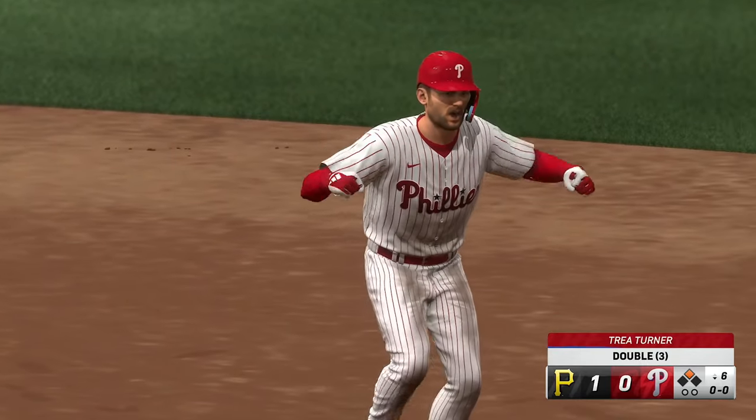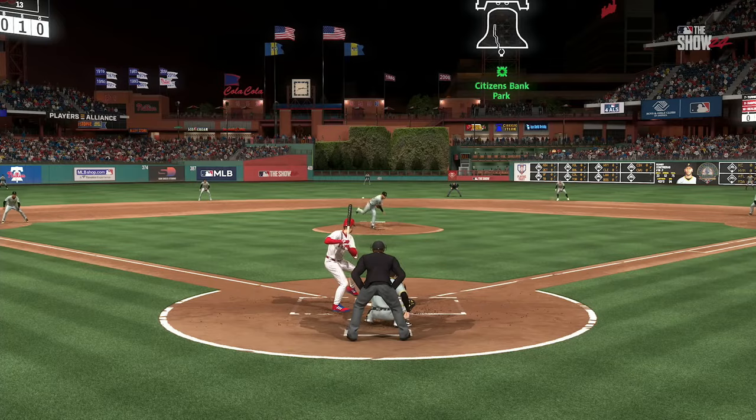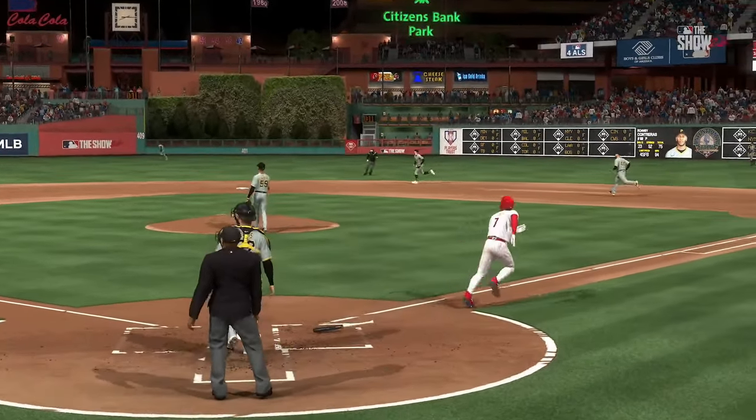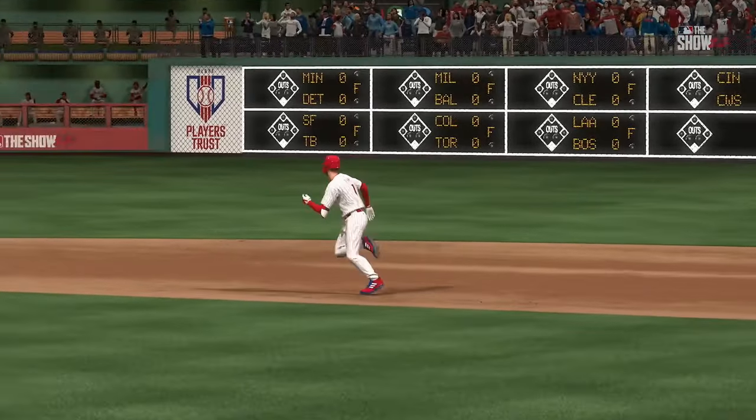Well, that'll make you feel good as a hitter right there. When you connect and it jumps off your bat like that, you're thinking double at the very least. Put a great swing on it, and man, he wasn't fooled at all. Now a pretty big at bat coming up with a chance to even this ball game up.